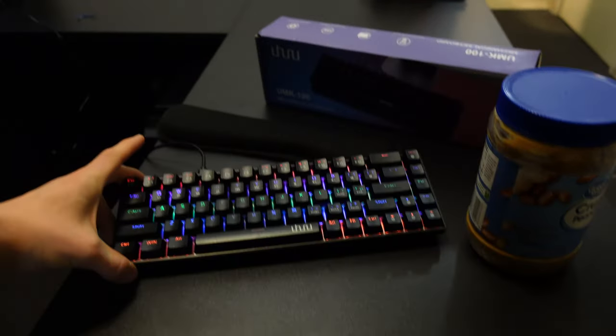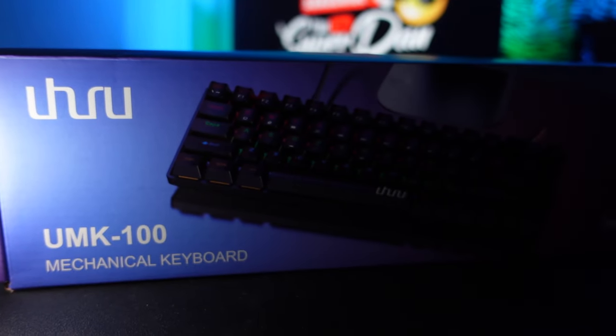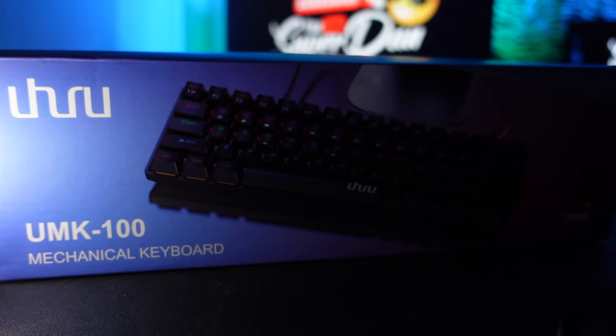That is a small keyboard right there. 40 ounce peanut butter. Look at the comparison there. Twice as tall as the peanut butter jar. My friends, I ended up getting one of the tiniest keyboards I have ever used off of Amazon. It is literally 2 times the size of a peanut butter jar.